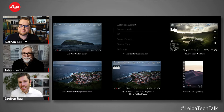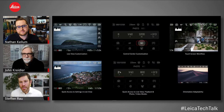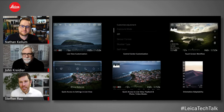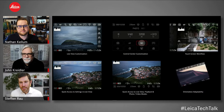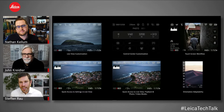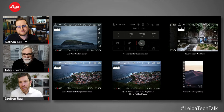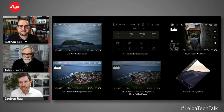It's not a component. It's more of a function or how I use it. I like it very much that everything is now customizable. We have 3 dials. We have 6 FN buttons. We have these 8 tiles in the control center. Everything's customizable. And if it's not enough, then we have for photo mode, 6 user profiles. For video mode, 6 user profiles.